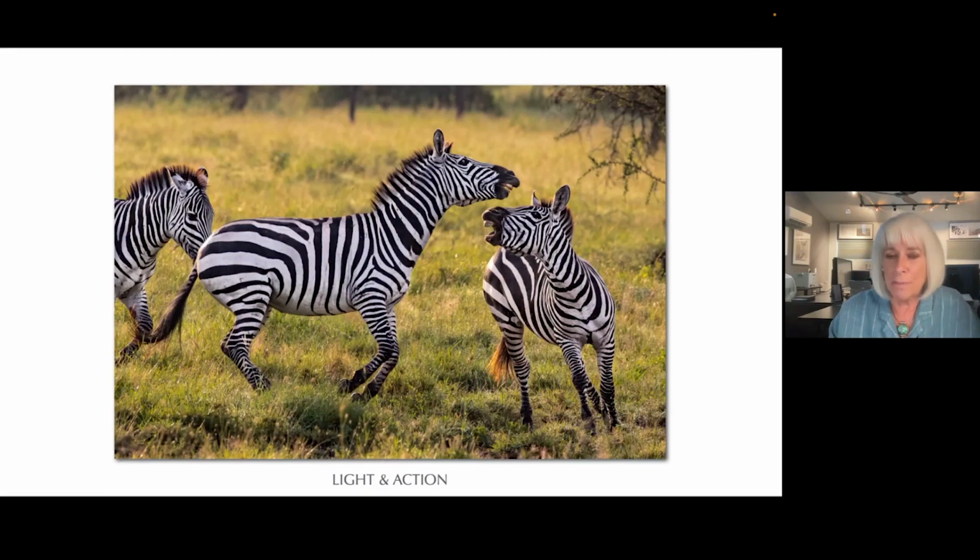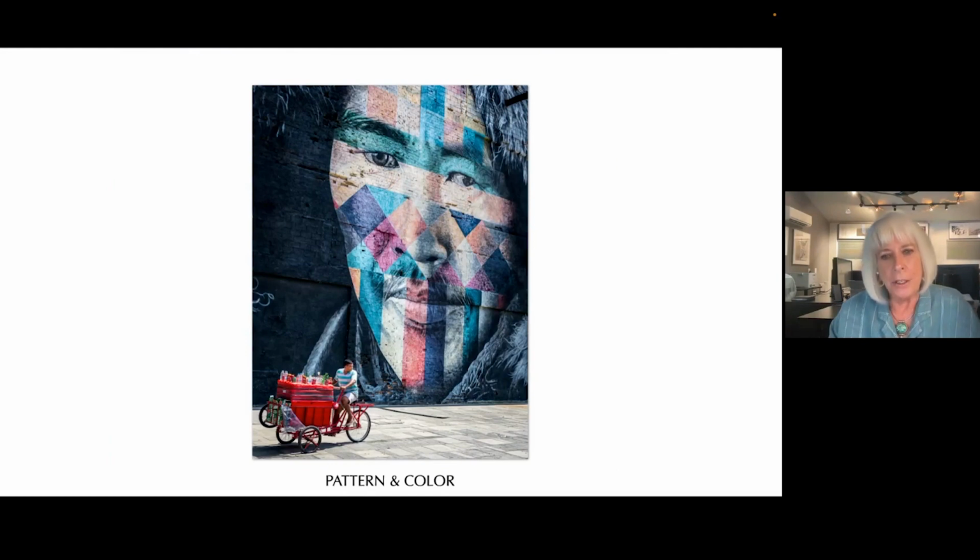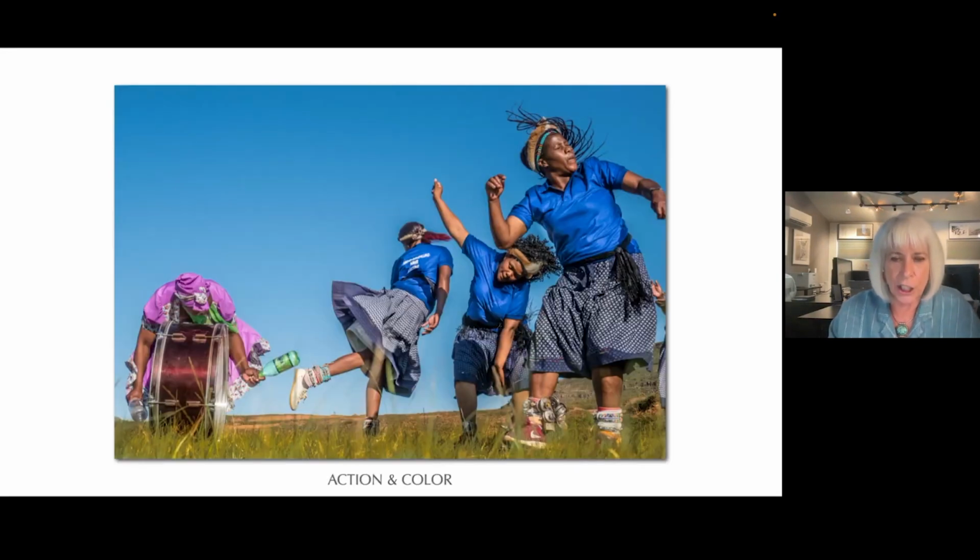Light and action. I think with wildlife, you better have some peak moments in there. Color and very strong in your face action. India, holy. Pattern and color, right? And again, action and color.